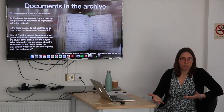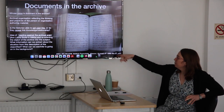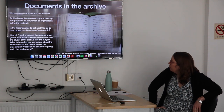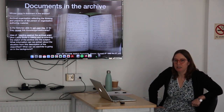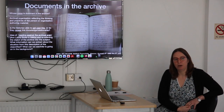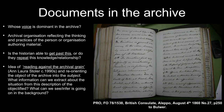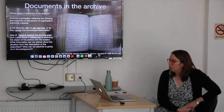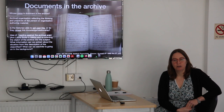So when you read something like this, which is a British consulate dispatch from Aleppo in 1860, this was written by the British consul who was stationed in Aleppo, and it was sent to the ambassador in Constantinople and then perhaps back to London. So it's very much the voice of the British consul, who was a servant of the state at the time. It's a very specific angle that it presents on Ottoman life in Aleppo at that time.